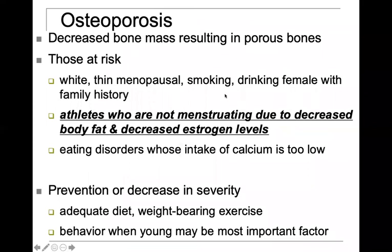Who's at risk for osteoporosis? Those at risk are white, thin, menopausal, smoking, drinking females with a family history. Also, athletes who are not menstruating due to decreased body fat and decreased estrogen levels. Also, eating disorders whose intake of calcium is too low.